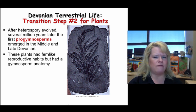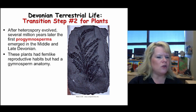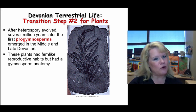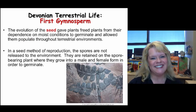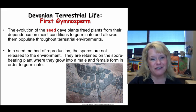The second transition step for plants was the development of progymnosperms. This emerged in the middle to late Devonian, and it is a big deal. So what happens is these plants are going to be able to produce a seed. These plants had fern-like reproductive habits, but they had gymnosperm anatomy. So we're almost to the point where they could make the full gymnosperm seed, just not quite there yet. So several transitions, steps one and two, to get to the real meal deal of gymnosperms. So obviously in the Devonian, if we were able to have forests, we had to have a gymnosperm.